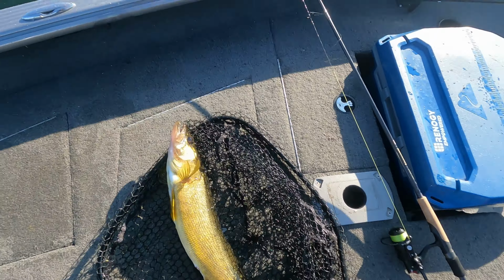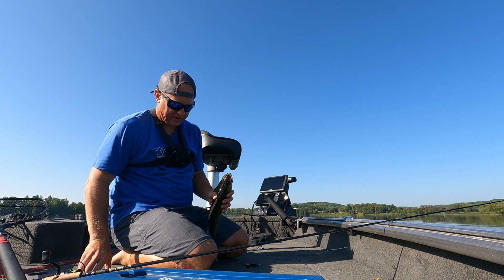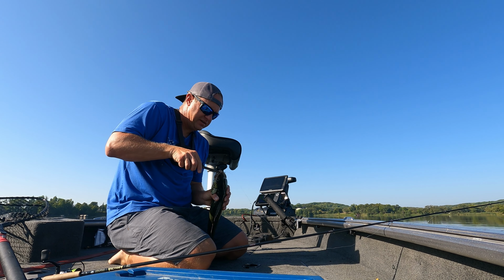Fish. We don't get a lot of fish this size down in here. This is one of the best parts about drop shotting live bait versus just regular rigging live bait, is almost every time you get them hooked in the top of the mouth like that. You're not hooking their guts. It's great for release fishing.